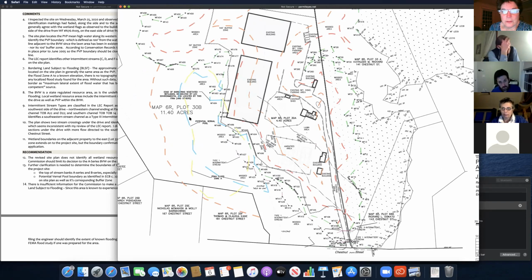Presently, he doesn't have the flags shown for the entire potential vernal pool. He shows the flags only as it's closest to the building, and then the rest of the line is approximate. If that's okay with you, we'll just identify those flags. We'll just confirm the BVW line relative to the closest flags and not the entire line. That's a call on your part.